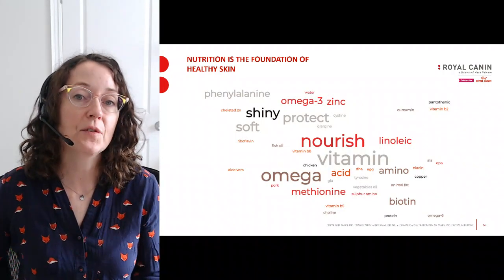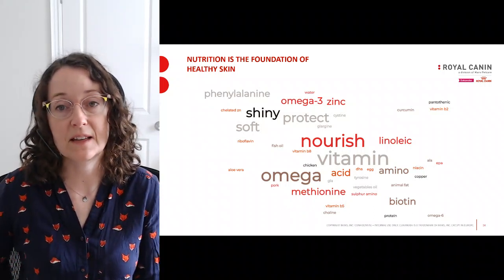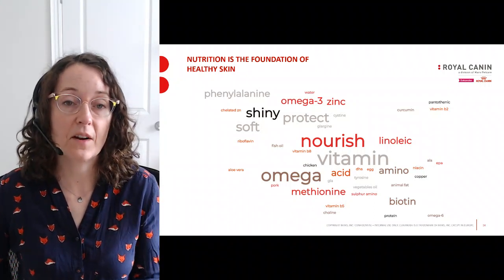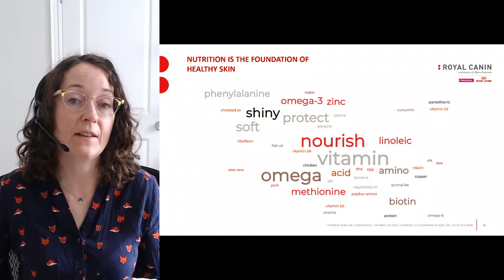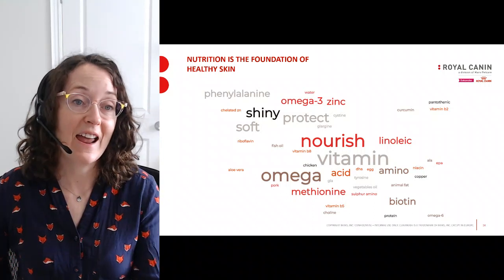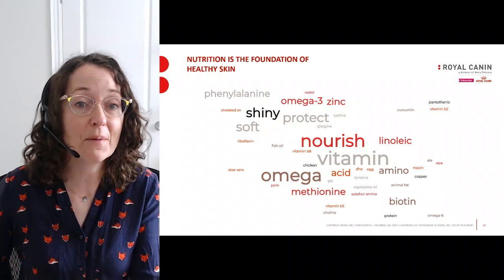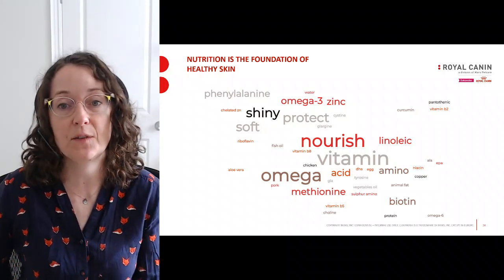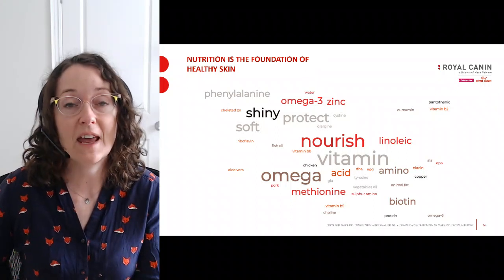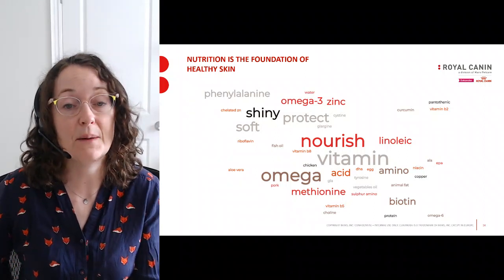Now, the skin is truly a reflection of what your dog eats and the quality and amount of the nutrients in their daily diet. Not all diets provide all of the important nutrients that the dog's skin needs to keep their skin at its most supple, shiny, watertight, and comfortable. In fact, the hair is made up of 90% protein. And it's been estimated that 30% of the dog's total protein intake is used to support the protein requirements for skin cell renewal and hair growth. So having a high quality, highly digestible protein is therefore needed to be provided in the diet.